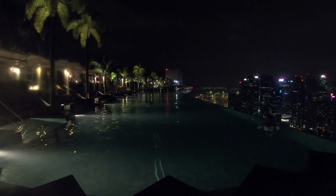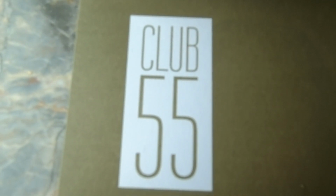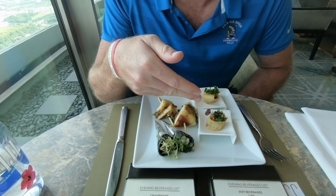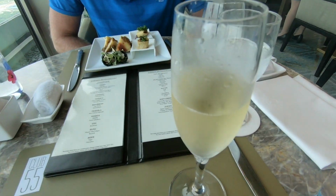Right when it opens. We did have the club level room, which I think was nicer than just the regular rooms, and then we had access to Club 55, so we were able to have breakfast, we could have tea, and then they had just some light snacks, and then from 5 to 7 there's an unlimited happy hour, so they had champagne, wine, beer, cocktails, and some light appetizers. But overall, really nice experience.